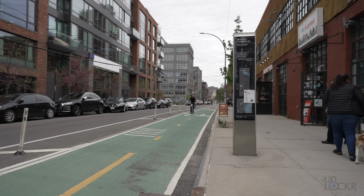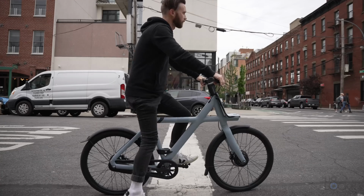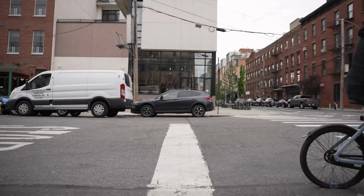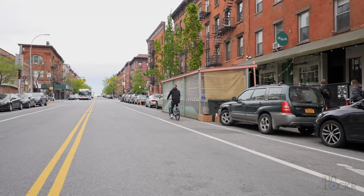The Vanmoof is definitely for the more tech-centric rider or even design-focused people, but it doesn't have as powerful of a motor as some of the other bikes, and you're paying a bit of a premium for it as well, of course.